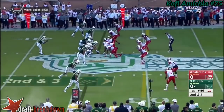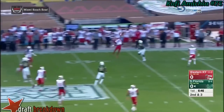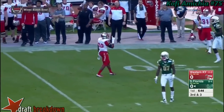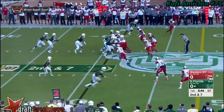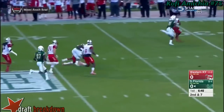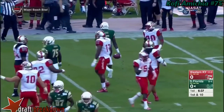3. Flowers run that zone read yet. He's not going to here with an empty backfield. He's going to take a shot, and it is incomplete. Just missed. In fact, that was nearly. Back to the ground. That's always a good move for USF when you can get it to Marlon Mack. And Mack gets it into Hilltopper territory.